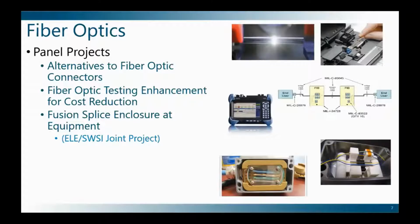Typical connections are made using a multi-pin fiber optic connector that is fabricated on the deck plate. This project evaluated options and developed new prototype hardware for enclosures that can be used to install a fusion splice. The pictures at the bottom of the slide show the prototype designs that were fabricated in the project. The early stage prototype is shown to the right, and the final prototype in the middle picture.